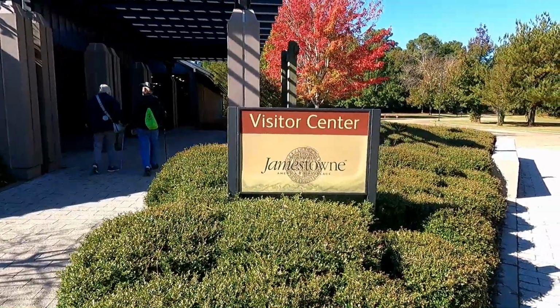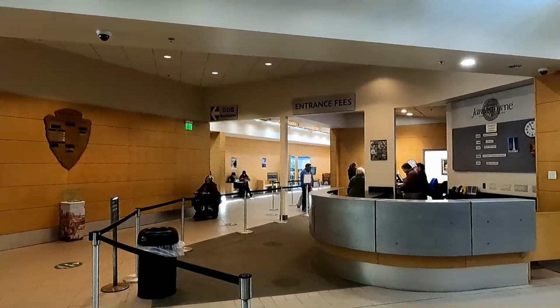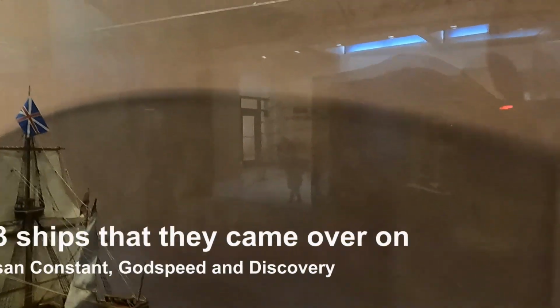Further down into the park, you will hit the visitor center. Now, this is where you will purchase your tickets if you haven't already, and where you can view the museum, and there's so many artifacts and history you can learn in that museum.